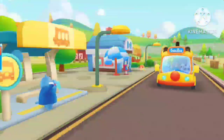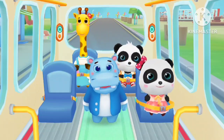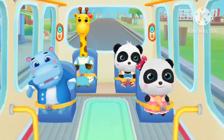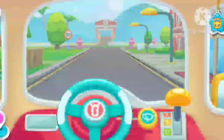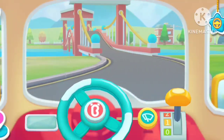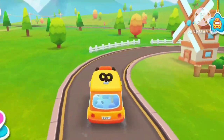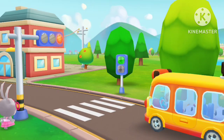Hi, BabyBus! Hi, Hank! Get on the bus! Where should I sit? Fasten your seatbelt. Thank you! All our friends are on the bus! And cross the road on the green light.